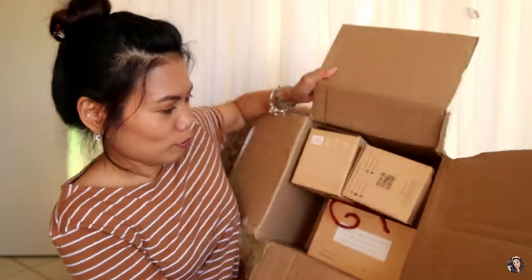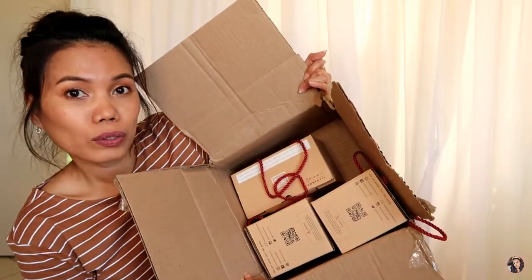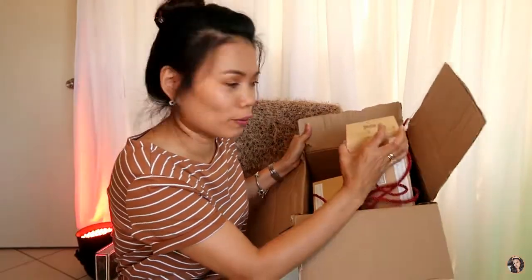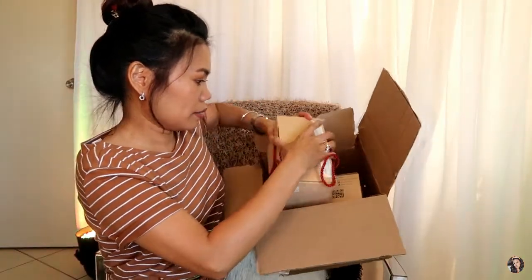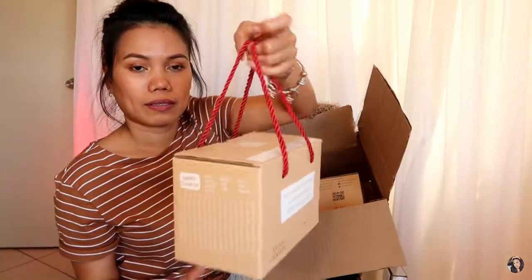Oh, look! They sent me 3 kits. But I will show you later kung ano yung mga kits na yun. Look! Wow! So, here's inside the box. Ang cute! So, Shimmer and Confetti, guys, sent me 3 of their designs. So, we'll find out kung ano yon. But, look at the box. So, I got 3 in this package. And look at this. It's cute!